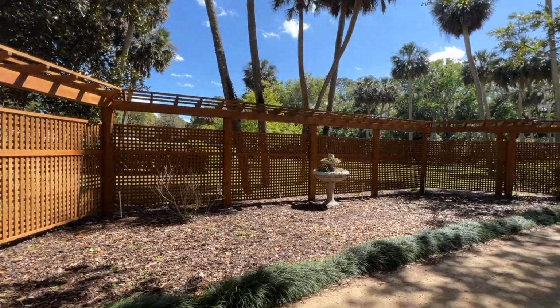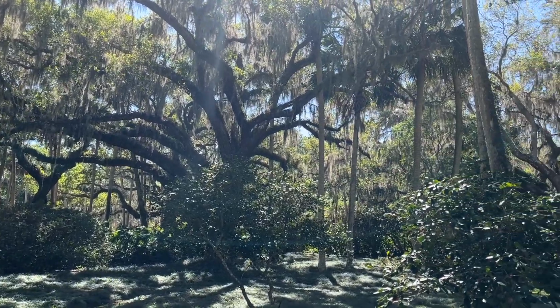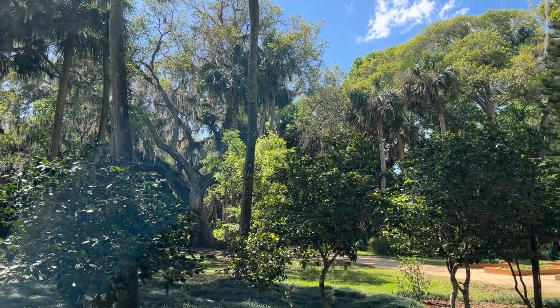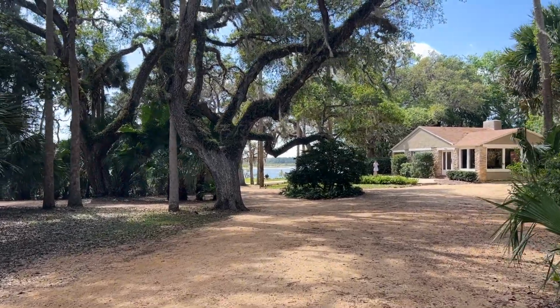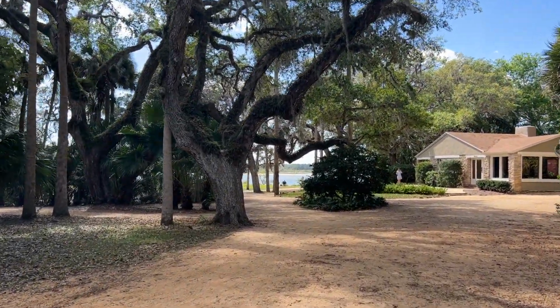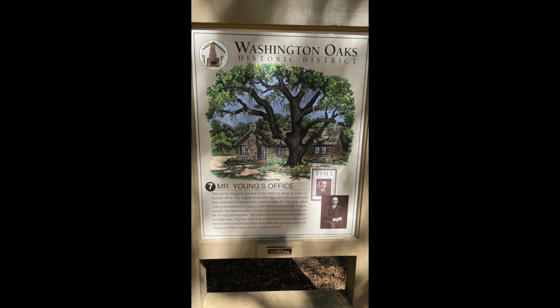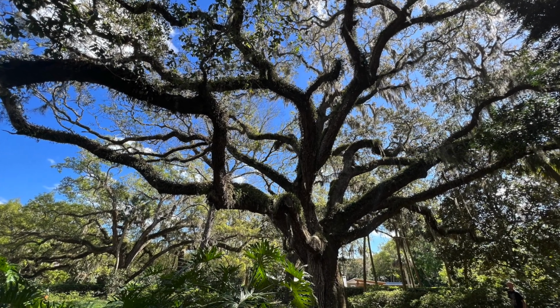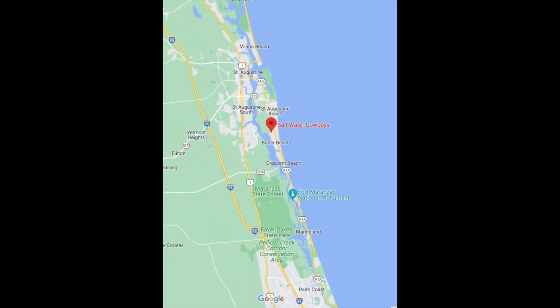Across the street, you can go on the beach, and it offers one of the largest coquina rock-like outcroppings on the Atlantic coast, so definitely worth checking out. You can have pets here as long as they're on a leash. There's nice restroom facilities and a visitor center. And then one of the oak trees that you're going to see right here at the end is claimed to be like 300 years old. It's really majestic.